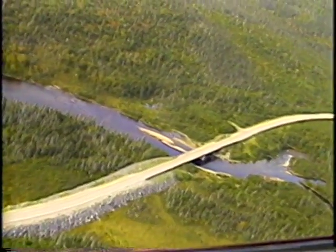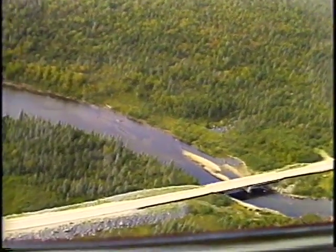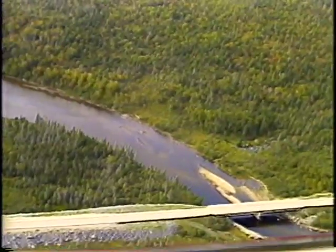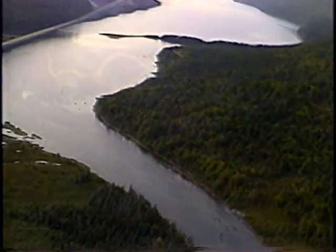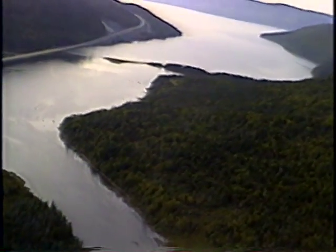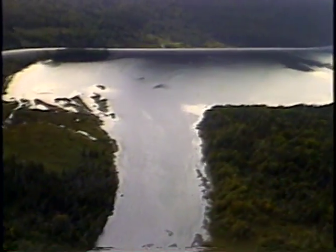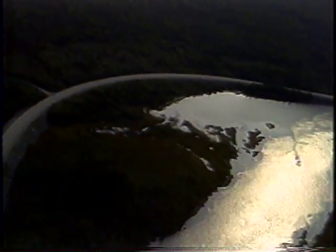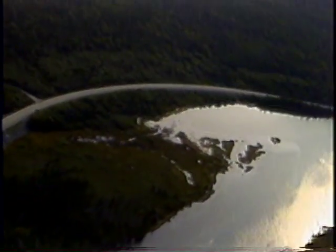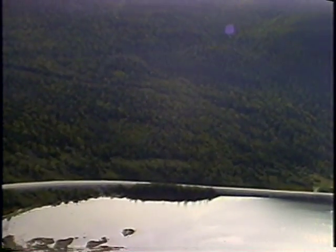We'll swing around to port and pick up the east shore of the estuary. Flying at 600 feet. View back to the mouth of the estuary and out into east arm of Bonne Bay. And now on the left bank of the river outlet, that small marsh area again, and along the eastern shore of the estuary, the shoreline is almost entirely developed and roadfill now.